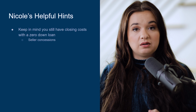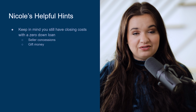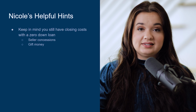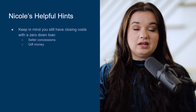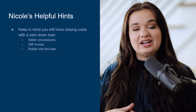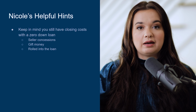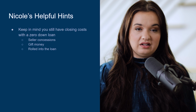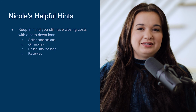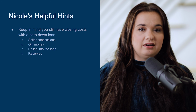And as the market becomes a little bit more balanced, more sellers are willing to do that. Another option is you can get gift money for the closing costs. So if you have a family member, let's say, who wants to gift you the money and pay your closing costs for you, that is also a possibility. And then depending on your appraised value of the house, if the appraisal allows it, you may be able to roll your closing costs into your loan as well, which would basically be financing them in rather than paying them at closing. Obviously, if you have the reserves to pay them, you've got a little bit of savings, you can just do that, wipe them out, and not worry about it anymore.